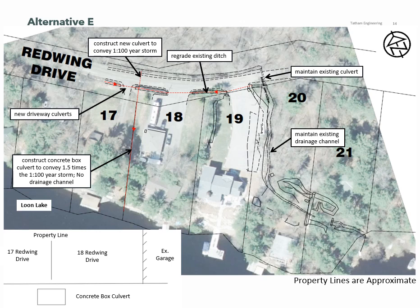Alternative E utilizes a large concrete box culvert located on the property line between 17 and 18 Redwing Drive. Since no overland flow route has been provided with this alternative, the box culvert has been sized to accommodate 1.5 times the 1 in 100 year design storm. Again, a new culvert will be constructed at the low point of Redwing Drive and the roadside ditches will be graded towards the proposed box culvert. No changes will be made to the existing drainage channel.